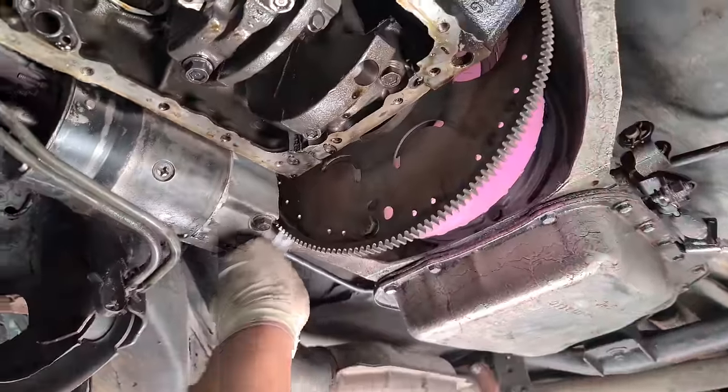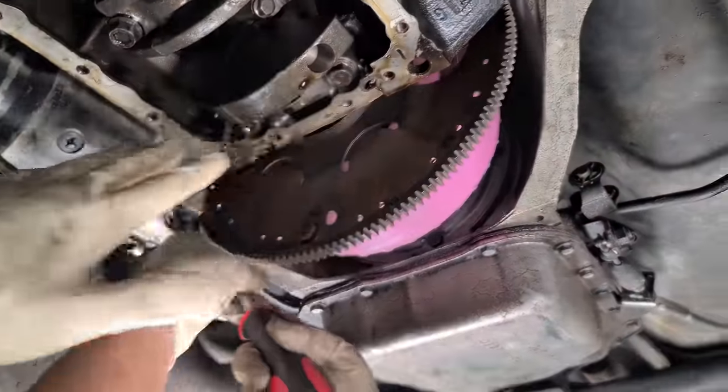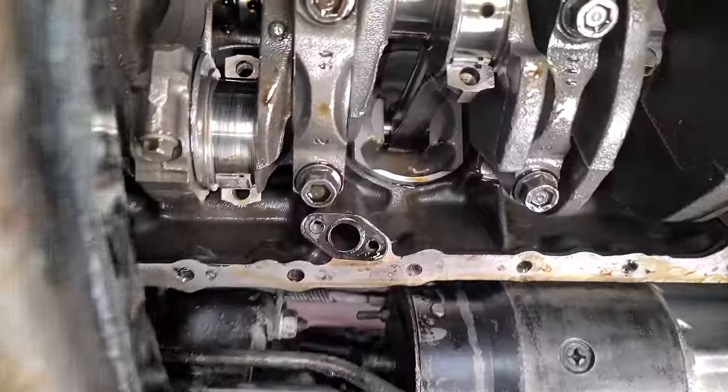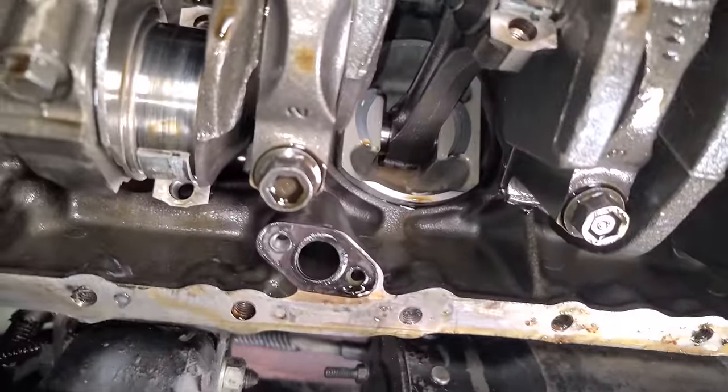All right, we're turning this engine over a little bit more, and we have checked all around the flex plate. There are no cracks whatsoever. And as best as we can see, none of the wrist pins seem to have any issues.